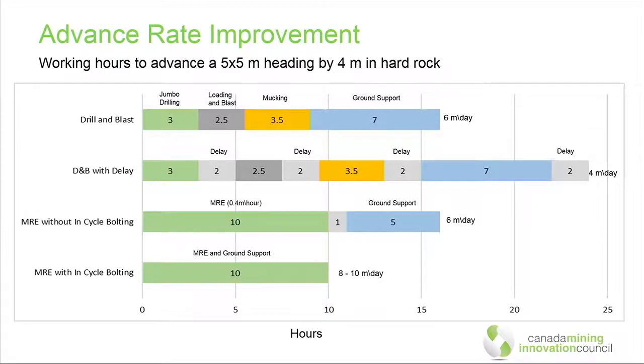I won't talk in detail on this slide, but what I'm trying to point out is we think the best case in a drill and blast round is to get to about 6 meters per day. That's drill and blast, or drilling, loading, blasting, mucking, and ground support. If you can do those activities with no gap in between them, that's about a 16-hour cycle, which gets you to 6 meters per day. The reality is we'll have delays during or between each part of that cycle, which reduces us to about 4 meters per day. And the folks in the room would probably acknowledge that even 4 meters per day right now in our industry is considered fairly good advance.